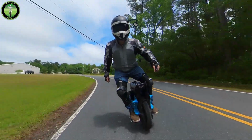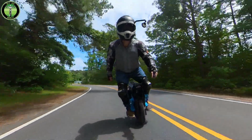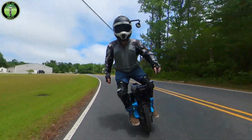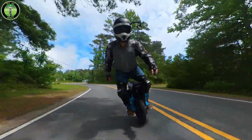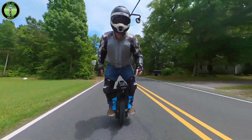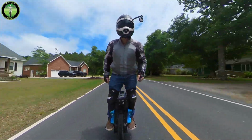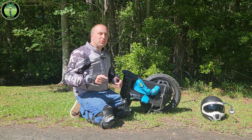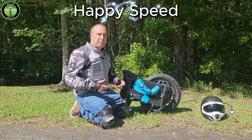A highly skilled rider could travel at over 60 miles per hour, GPS speed, on a full battery, and it'll still have plenty left to give you. The true bottleneck in terms of how much power the ET Max is able to give depends on your skill, not your wheel. There's a significant difference between the speed it can go and the speed you can go on it. Speaking of speeds that you should be able to expect to go, we're going to talk about happy speed.